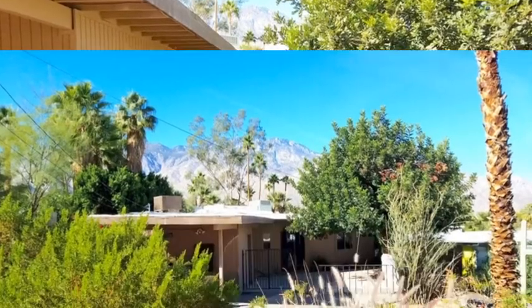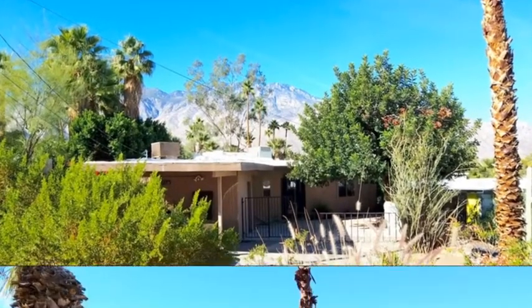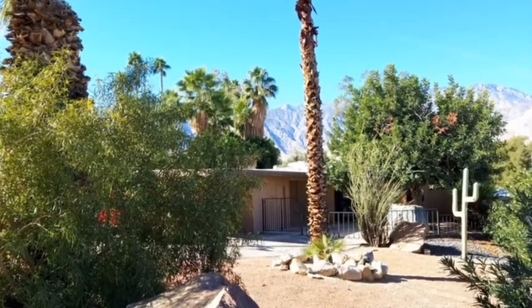In a moment, I'll share with you some great features of this property, and if you'd like, we'll gladly send you a property information packet of this home or arrange for a private preview upon request.